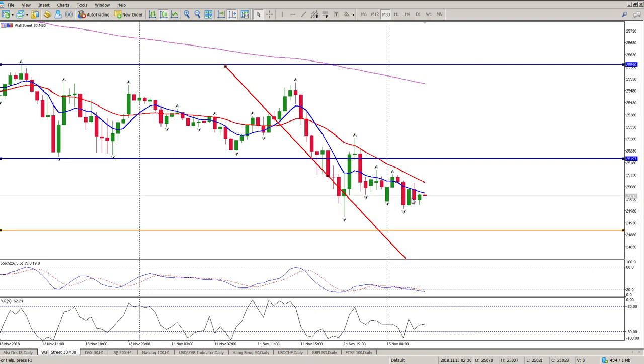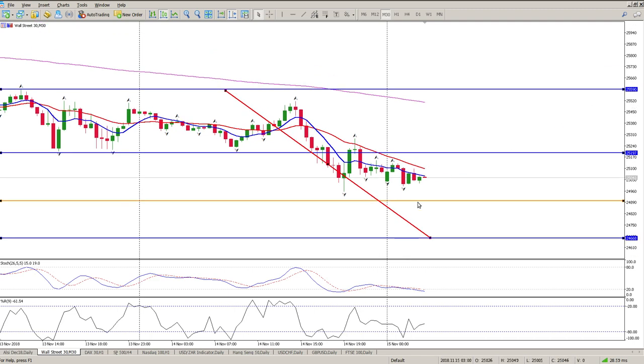We are consolidating a little bit at the moment, and I would definitely expect us to rally a bit, just get the bulls excited, get them trapped, and then short again. This level is definitely the target area, so it's 24,900. 24,900 is your target area. Your measured move is a bit further, but this is the target area you need to watch for.